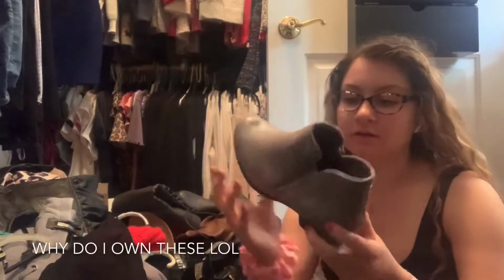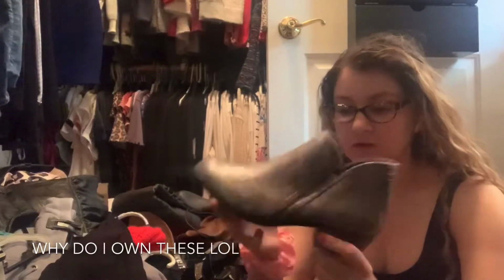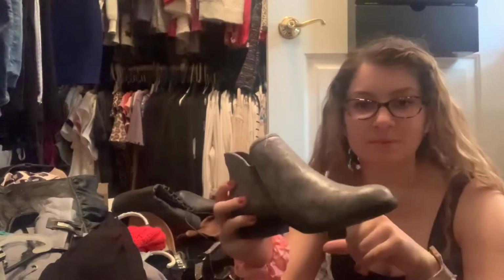So the first shoes that I see are these, and I've honestly never worn them before, and honestly they're not even that cute. I don't know why I bought them. Like, they're literally metallic. Where would I ever wear these? So I'm gonna get rid of these. I'll find the pair to it eventually, the other one.